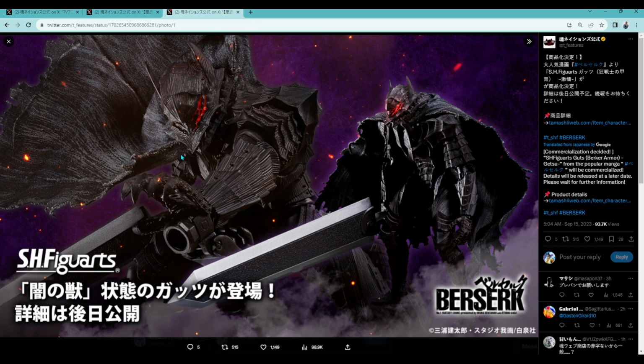And lastly, we have something from Berserk. Now, I'll say this now. I have no idea anything about Berserk. So, if I mess up, you let me know in the comments. But this is Guts, as far as I understand, and it's him in his Berserker Armor, however it's pronounced. And I gotta say, looks pretty cool.